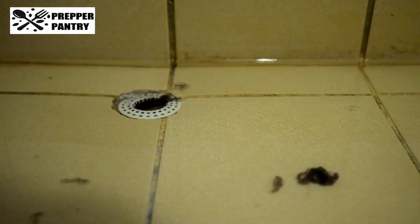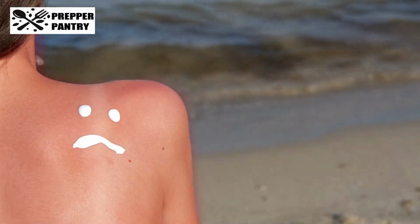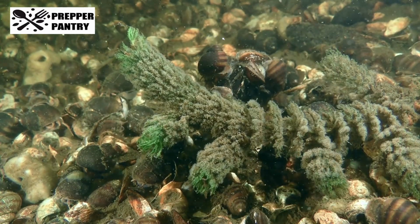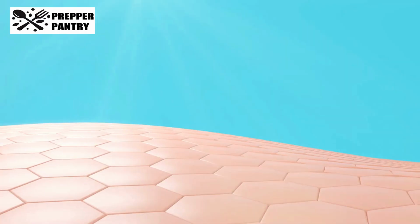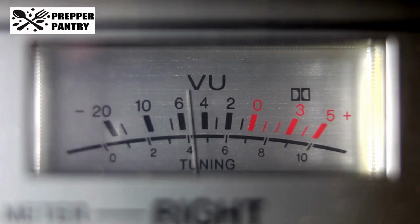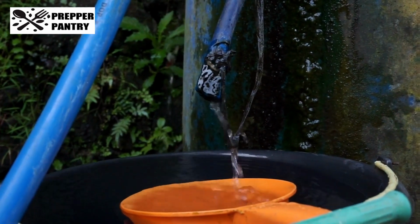And here's something most people don't know. UV purification isn't just for murky river water. It can also be a lifesaver for anyone relying on collected rainwater or other untreated sources. Pair this system with your emergency water storage, and suddenly, you have a reliable, long-term solution for hydration, no matter what happens.